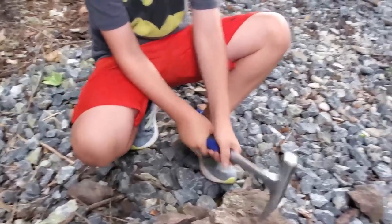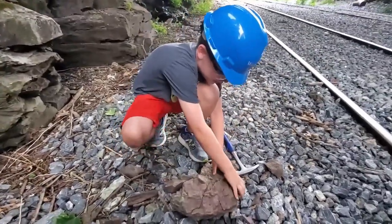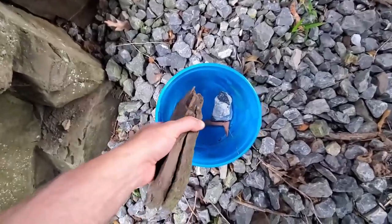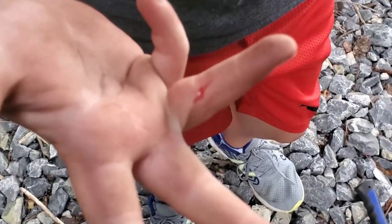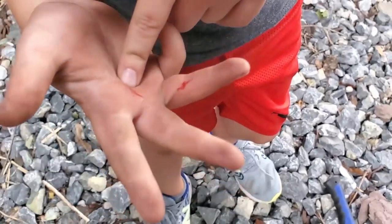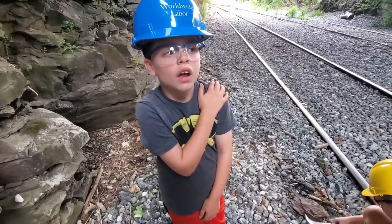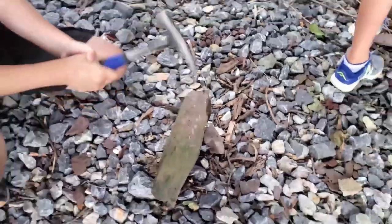Dude, you are vicious with that hammer. I got a bunch of pieces sliding off. We're going to add this to the bucket. Now. Is that cut? Oh. Let me see, what? Oh, dude, what happened? The rock was really sharp and I cut my... Okay. What do you think? You think we can keep going or do we need to go home and take care of it? I think we can keep going. All right, you look like you're ready to roll.